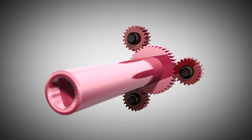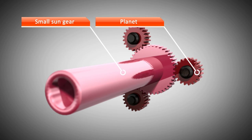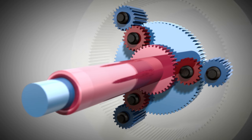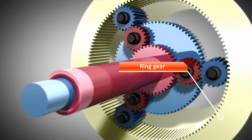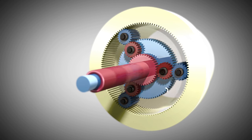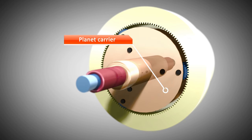It consists of a small sun gear that meshes with three gears that surround it like planets. The shaft of a large sun goes through the hollow shaft of the small sun. The outer planets couple with the large sun, the planets of the small sun, and the ring gear. All planets of the transmission have a single planet carrier. With this kind of automatic transmission, five gear ratios can be achieved by locking and connecting components.